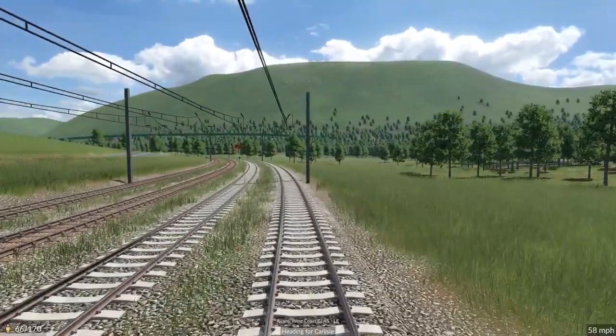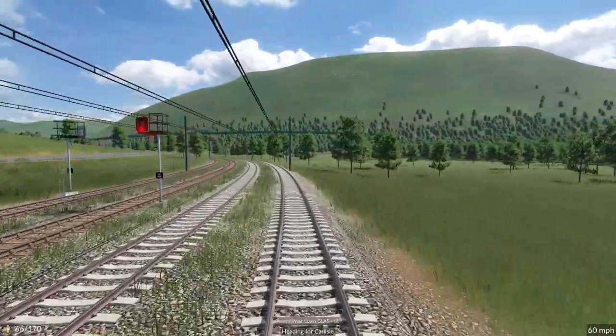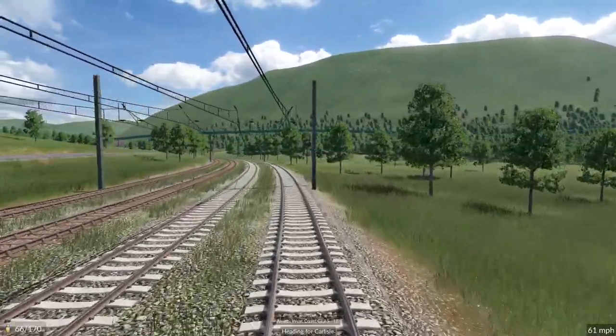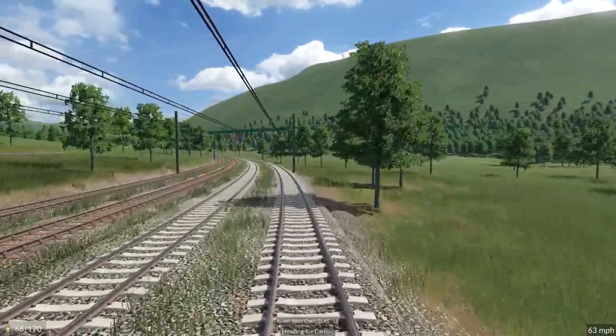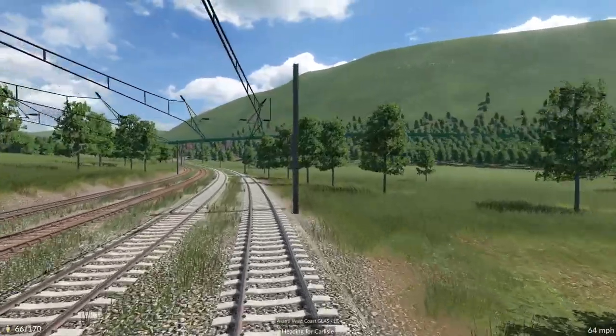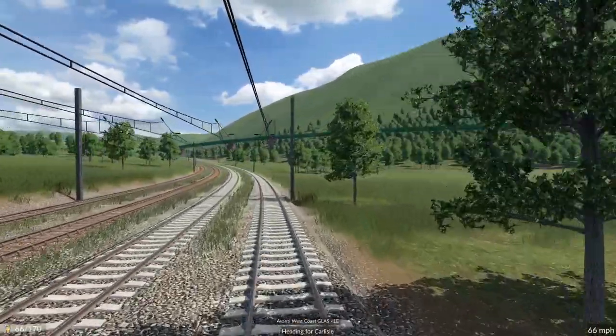Through the valley here. It's quite a nice area to sort of pass through. Yeah, the freight trains are done and dusted. Although there might be one that sort of sneaks through.